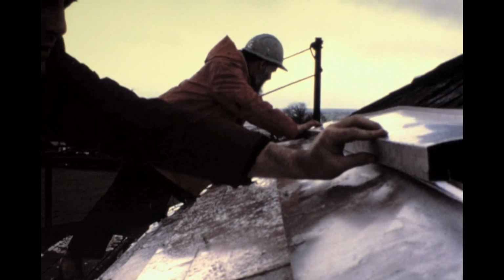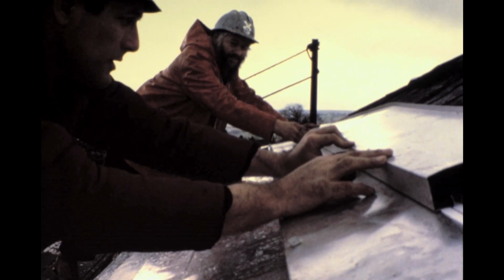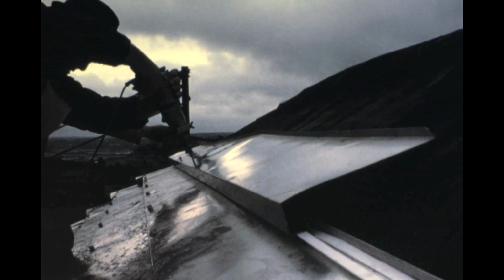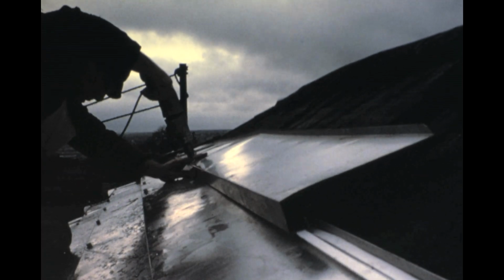Each board was fixed in place by stainless steel nails. Every detail had been designed to prevent water getting in, the approach being as thorough as its result had to be effective.